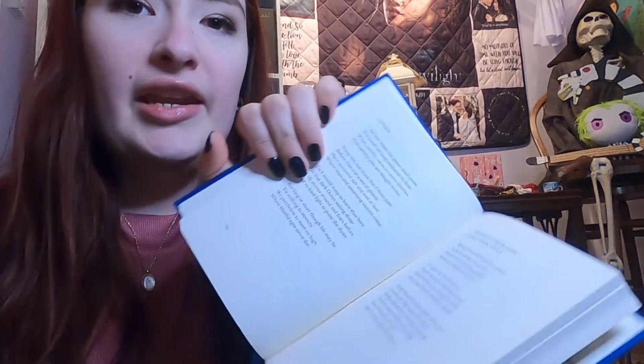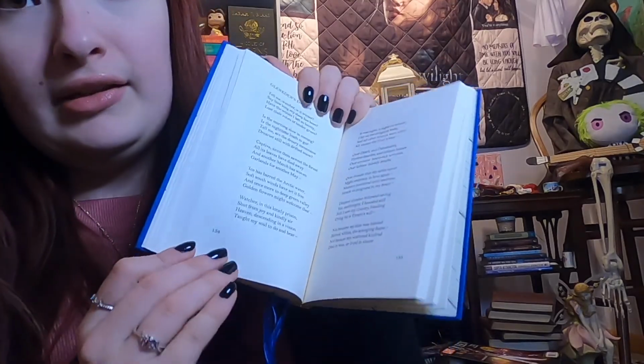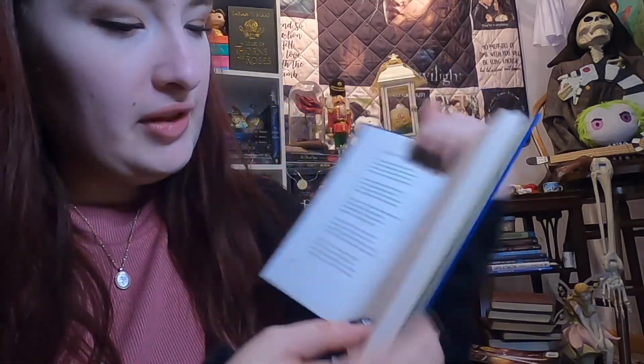The second thing I got was a little tiny poetry book. Now this is a tiny little Bronte poems book. This is the same woman that wrote Wuthering Heights. And I just saw this and it's tiny, it's cute, and I wanted more classics of poetry. So I got this and I really, really like it. Every night I've just been reading a poem or two and I really like it.